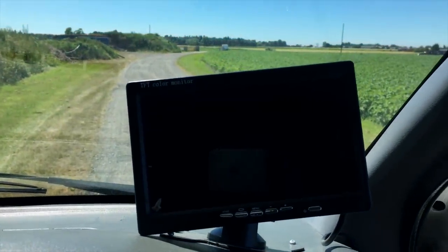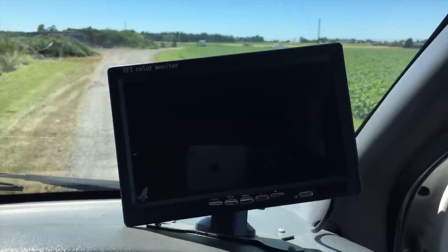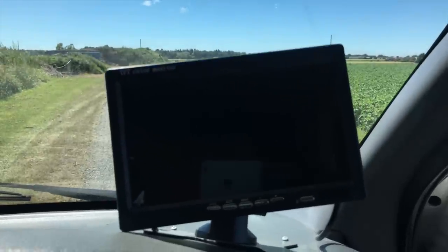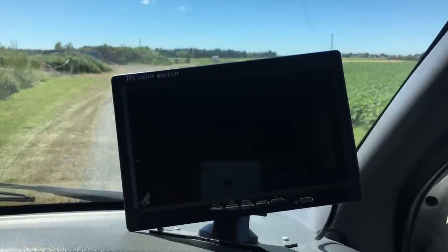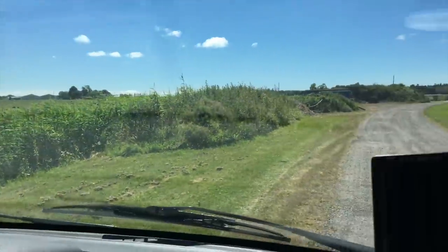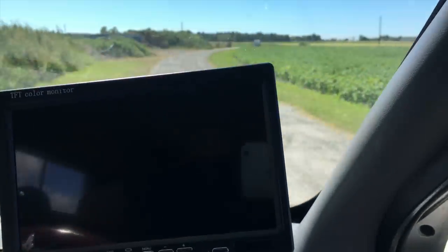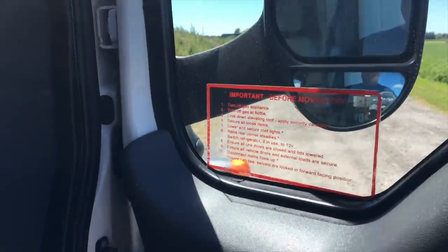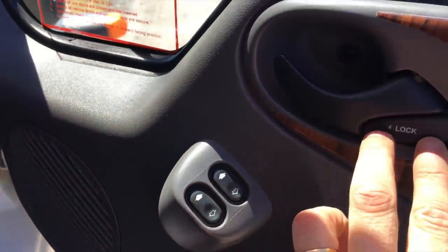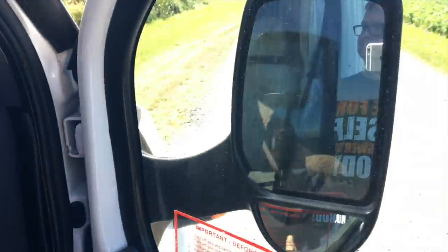It's got a rear camera, so that operates, but this one is set and configured so it's on all the time. If you reverse, obviously it's very handy, but when driving you can use it as effectively a second rear view mirror. That's a full 7-inch colour monitor, so that's quite helpful when driving. Electric windows, remote central locking, electric mirrors.